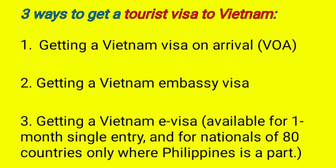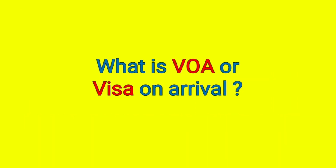At the moment, there are 3 ways to get a tourist visa to Vietnam. Namely, number 1, getting a Vietnam visa on arrival, or yung tinatawag nilang VOA. Pangalawa, getting a Vietnam visa in the embassy. Pangatlo, getting a Vietnam e-visa, which is available for 1 month single entry and for the nationals of 80 countries where the Philippines is a part of. Ano nga ba itong tinatawag na VOA or Vietnam visa on arrival?